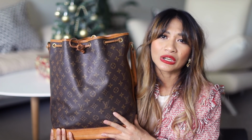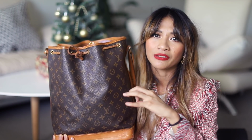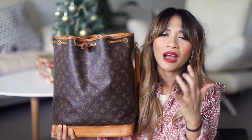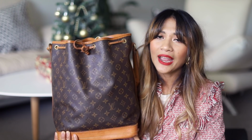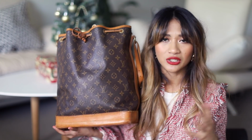So when I need to go over to my friend's place or I'm going to teaching, I just chuck all of my stuff in here, because obviously my Neverfull is my work bag. So this is my next biggest day bag, and I just love this one. And you guys know that I got this for such an amazing deal.